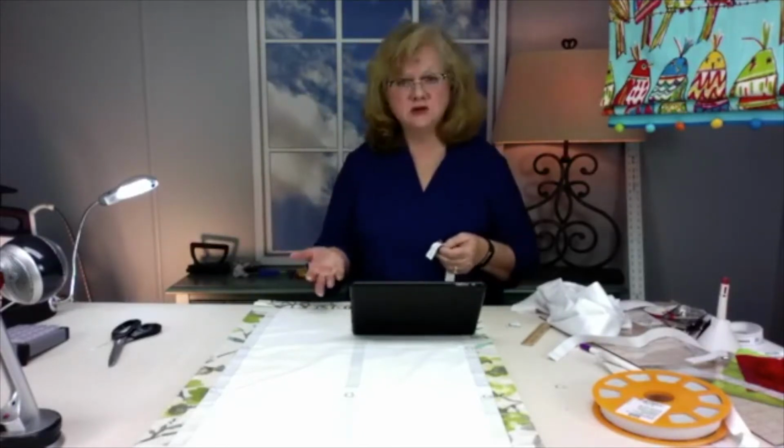But I would tell everybody, if you're going to use this method, test it with your iron. I've tested it with my heavy-duty steam iron. I would imagine with a Do-Fix iron, it would do fine as well. But if you're using a different type of iron, test it first, okay?